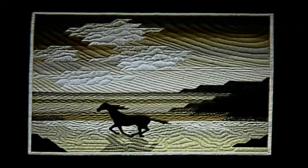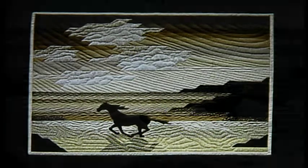Whose is this? This is Jean Johnson, Into the Wind. She was one of the first to do strip piecing that represented pictorial subjects. And that's really a new kind of form that took off during the 70s and 80s. I love this. Oh, I love it. Terry Mangat's School Days. She was among the first to do what we called art quilts. I called Terry for the first time after seeing that quilt in your magazine.